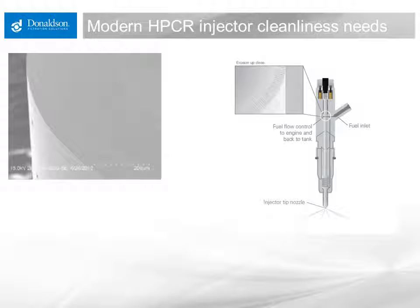The modern high-pressure common rail injector has a fuel flow control area in the top portion of the injector, highlighted there in the schematic. And when new, it's a smooth, clean surface. That control valve is controlling how much fuel returns back to tank versus how much is forced down into the injector. The wear that we're going to discuss here doesn't occur down in the nozzle going into the engine. It's up in the control valve area in the top portion of the injector. And that image there, that scanning electron microscope image, is an undamaged surface.